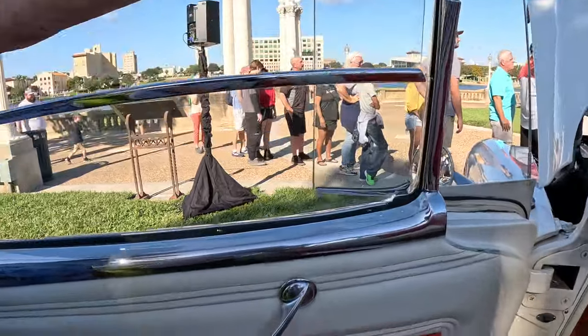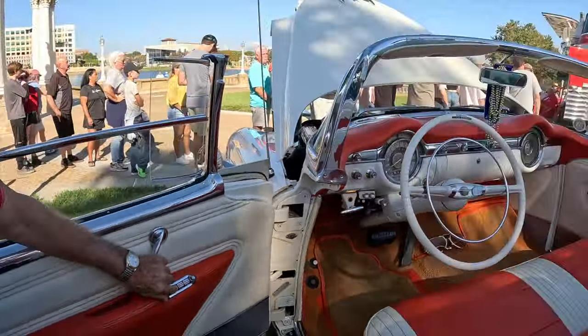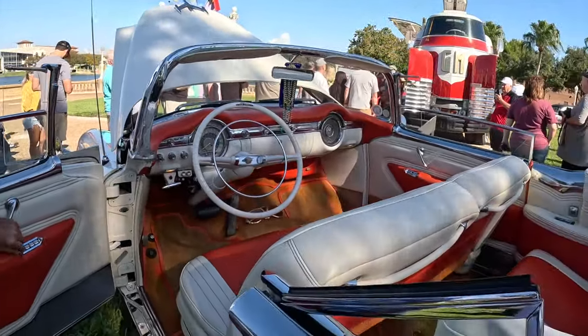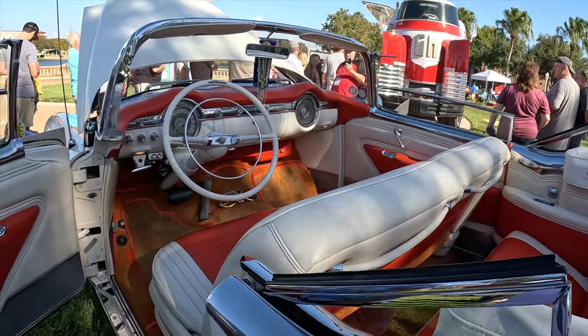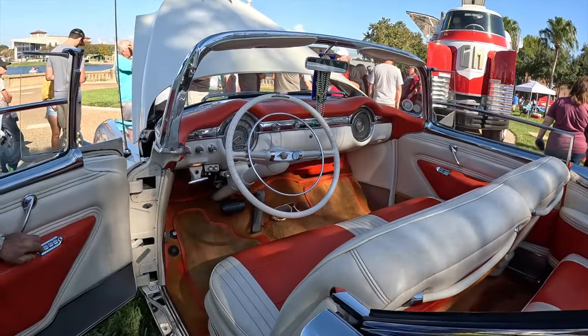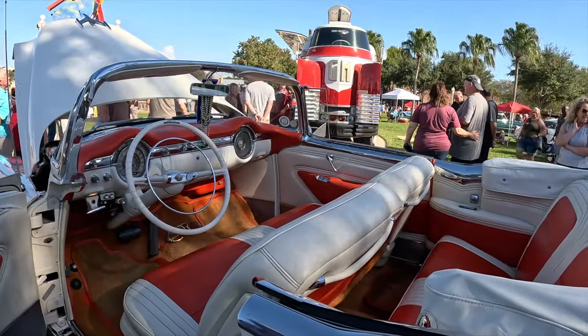Well, that was one button you pressed. What's the other buttons for? This is for that window over there. Oh, you control all four. And this in here. Wow. And that one over there. So yeah, it's hydraulic. It's all hydraulics.